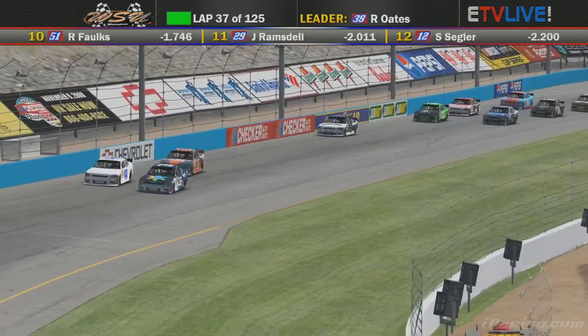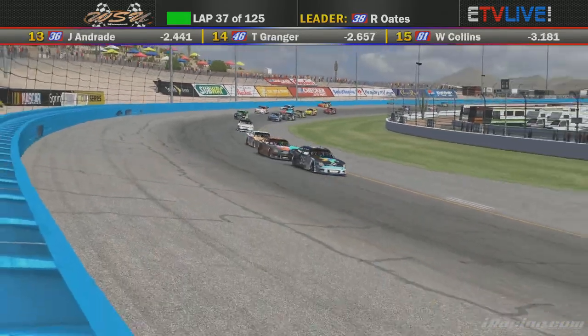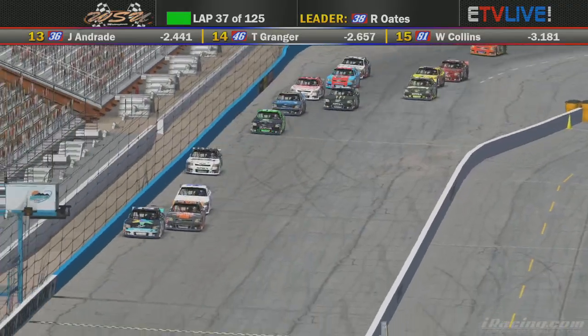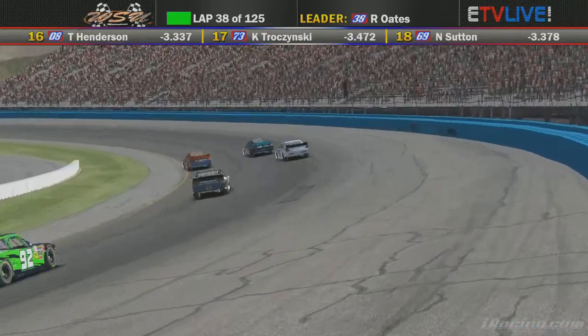Some really hard racing and some really close calls. Wow, Ryan dives it down in there, and so does Max Paquette. They both clear the number 40 car of Matt Hoffman, and off of turn 4 is going to be Ryan Oates to lead lap number 37. Paquette looking to the inside in turn number 1. He's going to try and head to the front.